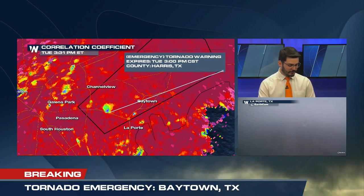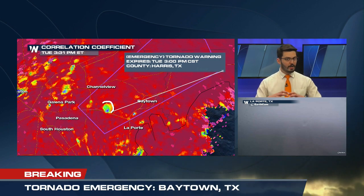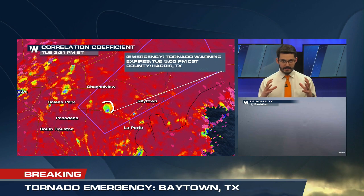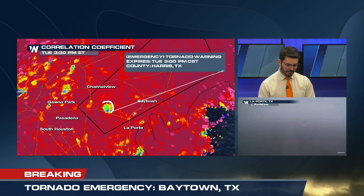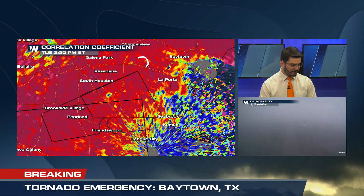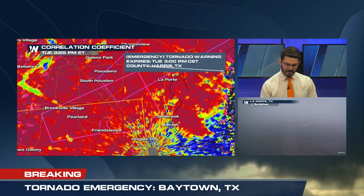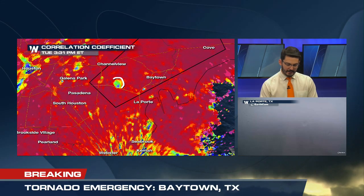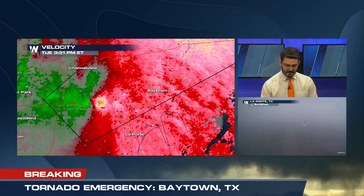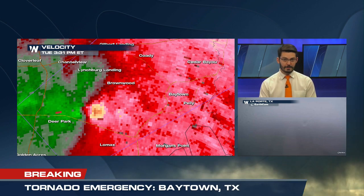Take a look at the debris signature. We call this a debris ball for a reason, because it's just the lower part of the tornado that is ripping up anything it comes into contact with and lofting it into the air, and it creates this whole shroud of debris around the storm. We've seen this tracking around the area over the last several scans from Pearland, just to the northeast from there. We've seen this debris ball continue to develop, and it looks like it's not quite as organized at this point, but it's still a very dangerous area. So if you live in Brownwood, this is an urgent message to seek shelter immediately.